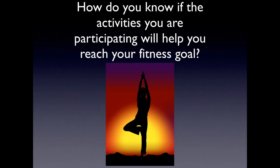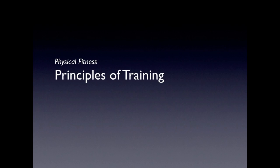We've spent the first quarter learning about health and skill-related fitness components. Now that you know what areas to take care of, let's learn how to actually take care of them. Today we are going to be exploring the principles of training.